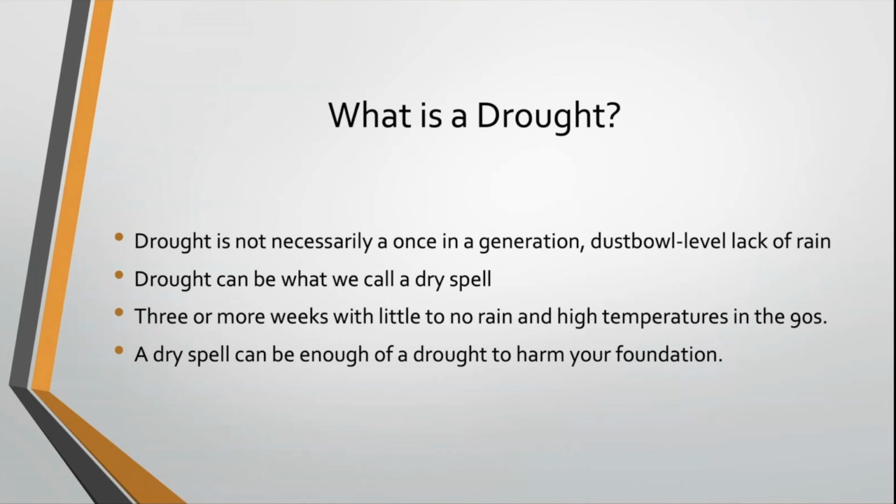So 3 or more weeks with little to no rain, high temperatures, often in the 90s, sometimes even topping out above that. And that dry spell, that little mini drought, if we want to call it that, can actually be enough of a drought, enough of a lack of rain to damage your house. So it can harm your foundation. It can harm other things around the house. The primary reason why this happens is because of the soil that we build on around here.